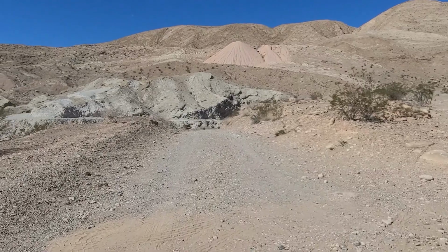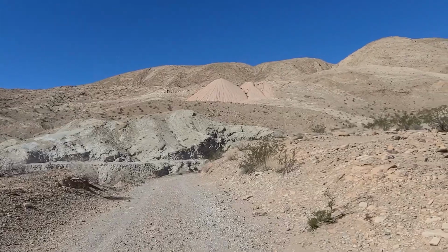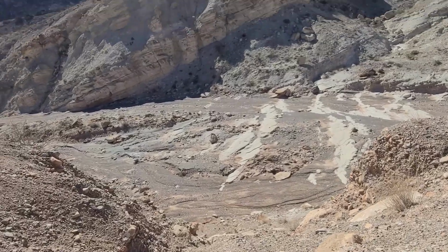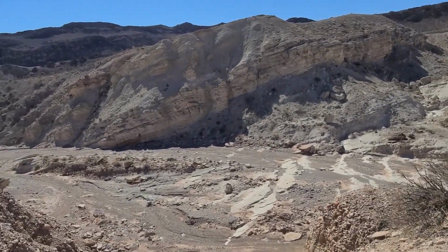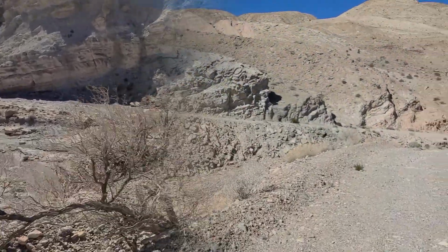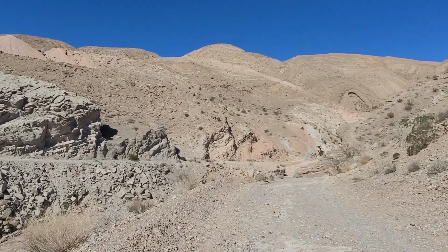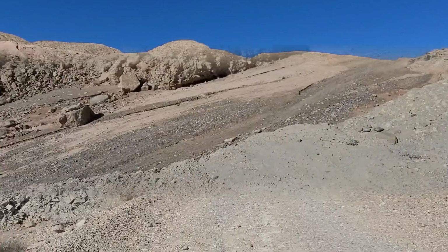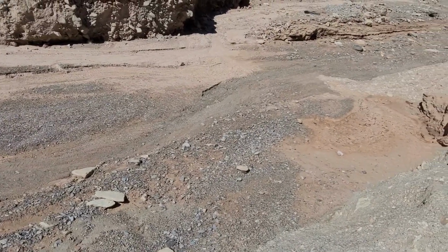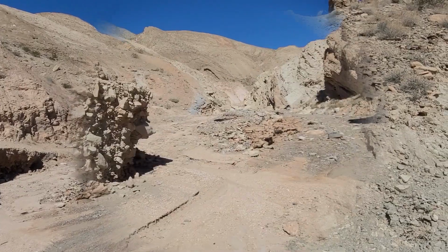Let's head down the hill now, and you'll go down into the wash and just follow it up. It will lead all the way to the narrows, and it's hard to get off track because it's basically a big narrow flood channel. Here, as you can see, where it used to connect over to the other side, but now it just roughly drops into the wash. Let's go.